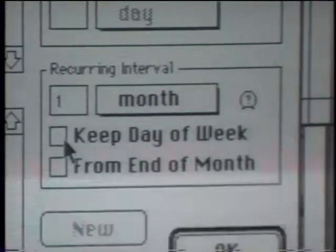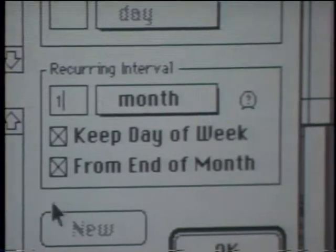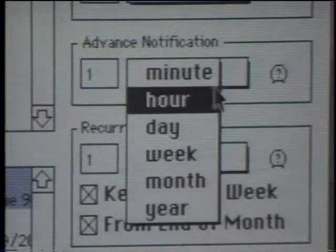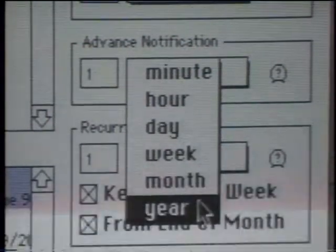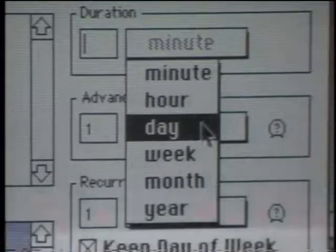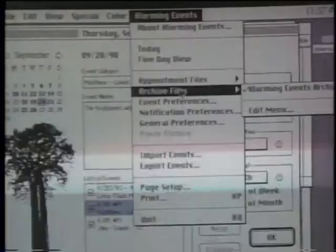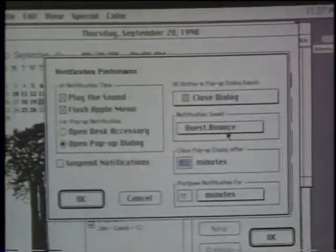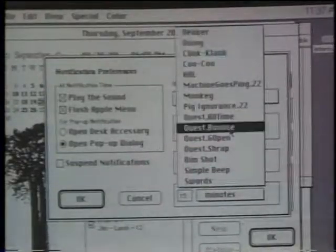You can set recurring intervals and fix the day of the week or the number of days from the end of the month. No more pesky scheduling of weekday reminders. You can set Alarming Events to provide you advance notice before an appointment. You can indicate a duration to prevent scheduling conflicts. You can print it out a day, a week, or a month at a time, and you have a wide range of notification preferences, including sounds. Alarming Events is $130 from CE Software Incorporated of West Des Moines, Iowa.